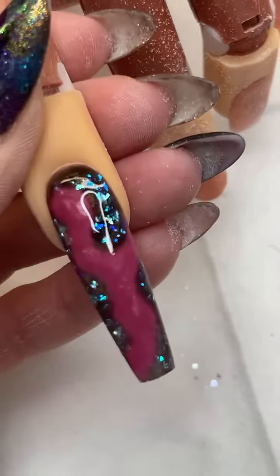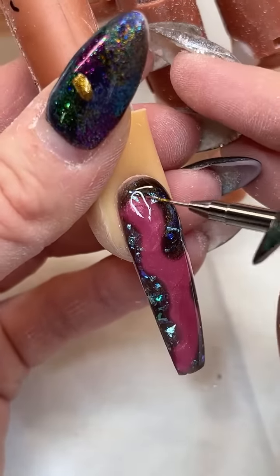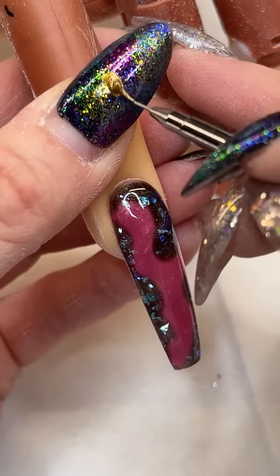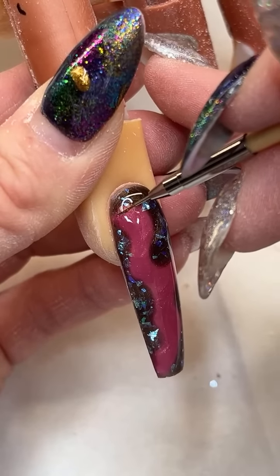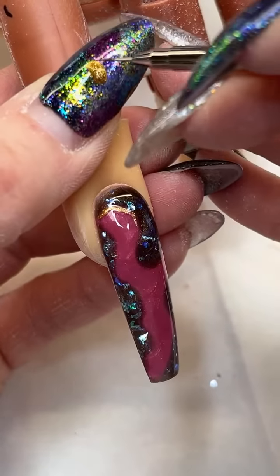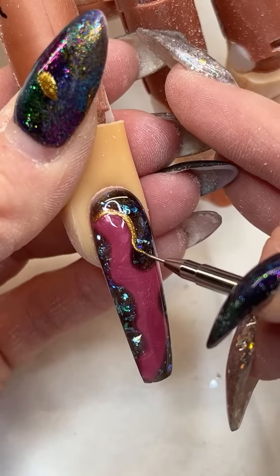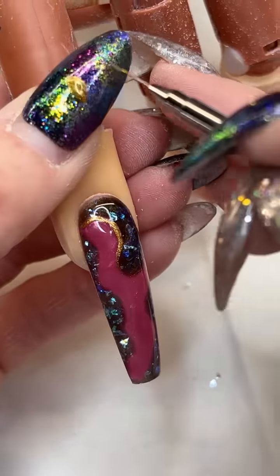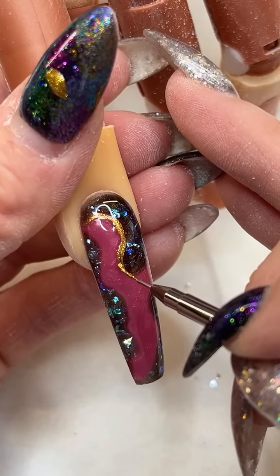Now, you guys, you can use a mixing tile or something like that, and that works just fine too. But this is just nice and easy. I'm going to grab a little bit of that gold, and we're just going to start outlining that design. So you guys, if you want a little bit more of a bold look, definitely that black and white is going to look really pretty. But I feel like this one is just going to give it kind of a softer look.